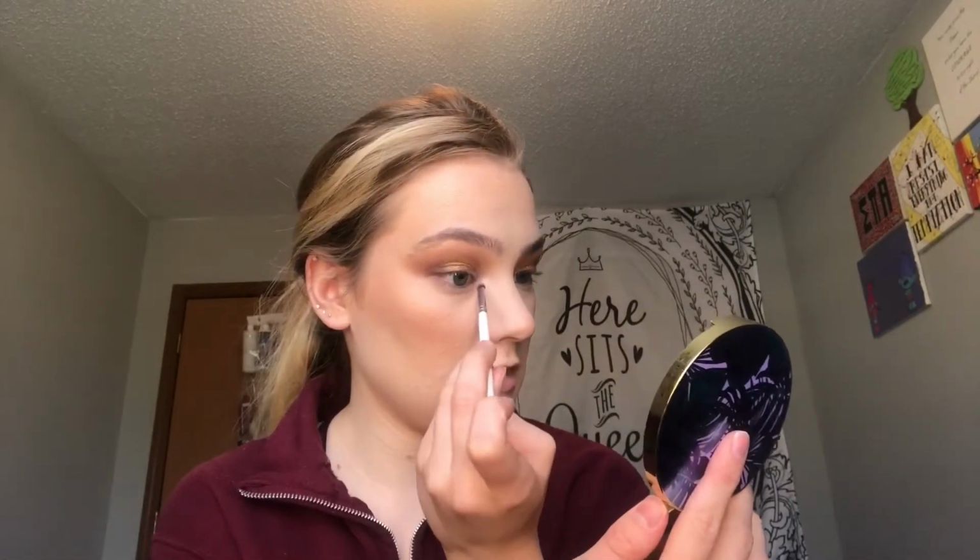For my highlight, I think I'm going to go in with In Light, right on that inner corner. But then I'm going to take just the teeniest amount of VIP, which is that white highlight. Just put it right smack dab in the innermost corner. And then I'm going to take Beam for my eyebrow highlight. Okay, so there is the final eye look for the eyeshadow.